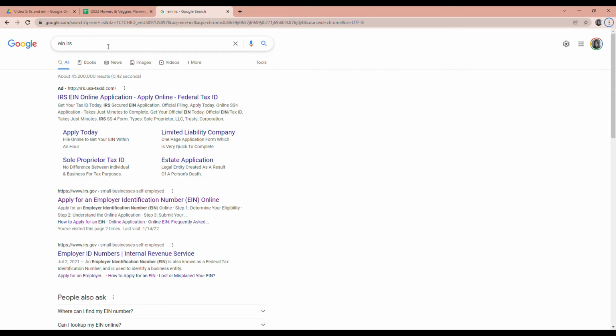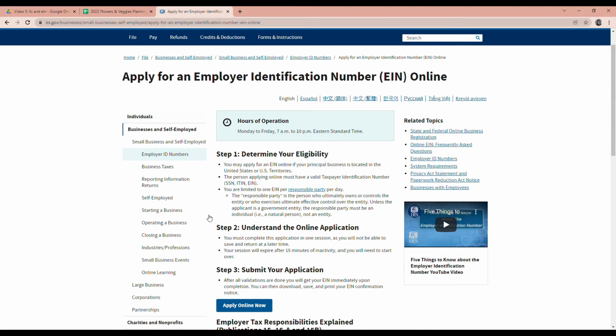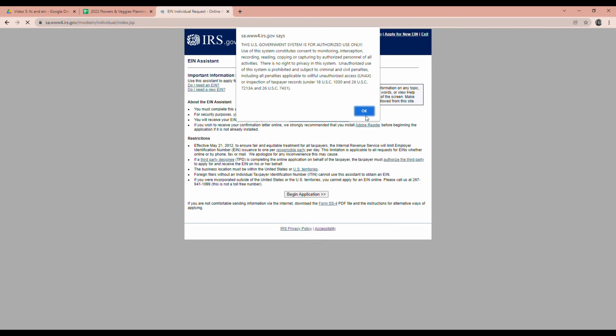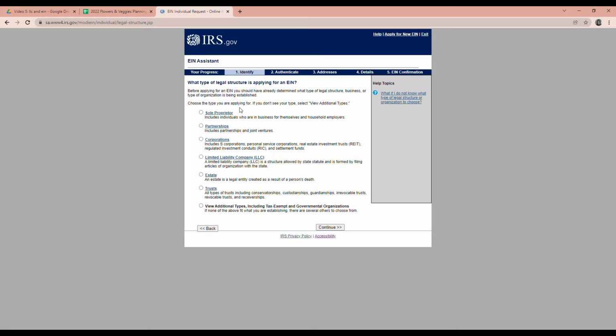So in Google, just type in EIN IRS and it'll bring you to irs.gov and you click on this one, apply for an EIN online. It does take you to a landing page where it wants to make sure that you know your eligibility and understanding the online application process. I would read through this in detail, but I'm going to try to fly through this right now. So you press begin application, and this is where you start filling out your information.